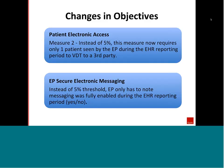Second, the EP secure electronic messaging. Instead of 5% of patients with the EP either sending or receiving electronic messaging, the EP only has to note whether the electronic messaging was fully enabled during the EHR reporting period.